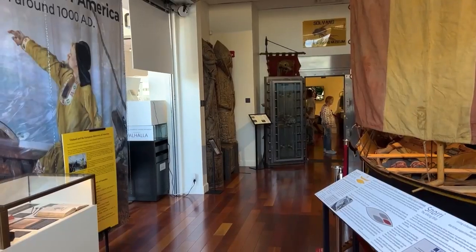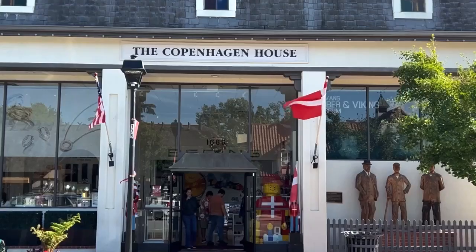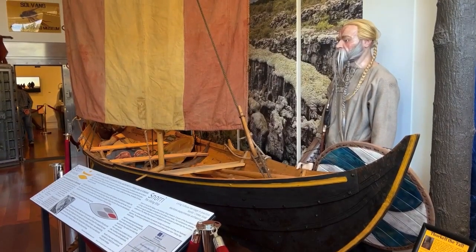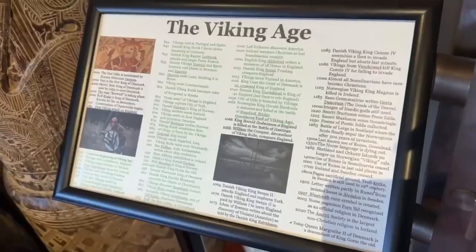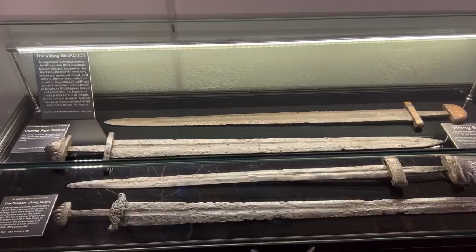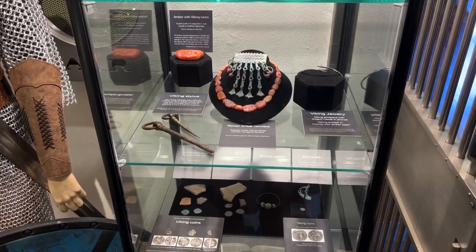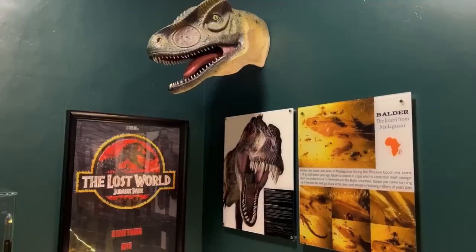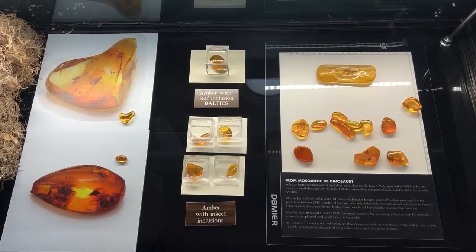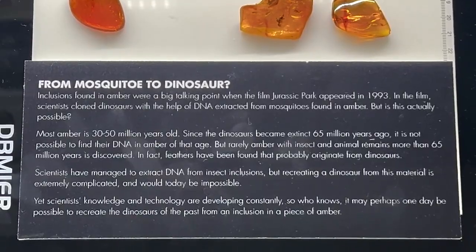Number 4 is the Viking and Amber Museum that's $5 to get in and is 3 small rooms inside the Copenhagen House building. There's a small replica of a Viking ship called the Snorri that was built all the way back in 895 AD. You can learn a lot more about the Viking Age history, see a few golden horn exhibits, more swords, axes, and other weapons. You'll also learn how amber was used for jewelry and coins, and see pieces of them from around the world. There's even a small Jurassic Park exhibit where they mentioned the very first film on how they brought back dinosaurs from insects being inside the amber, and how it might be possible in real life with future technology.